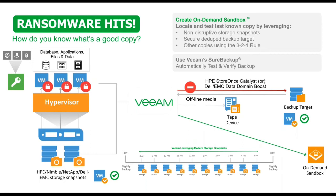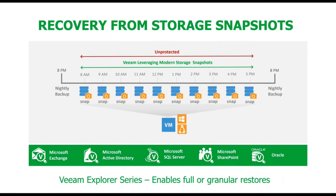Now here on our next slide, it's going to look like what we would do if we were recovering from storage snapshots. Now, recovering from storage snapshots looks a little differently than recovering from an average backup. Now, as you can see here, let's just pretend you're doing a nightly backup every night at 8 p.m., right? And let's just say something goes down maybe at 12 o'clock or 1 o'clock in the morning, or in the afternoon here. What happens? Well, you know that you're going to be missing data because you're not taking frequent backups. Now, how do we overcome that? We overcome that with really leveraging modern snapshots. And how we do that is we're going to take more frequent snapshots. In this particular case, we're going to take them hourly. So realistically, we're really lowering our RPO, our recovery point objective, down to only 1 hour. So every hour from 8 to 5 p.m.